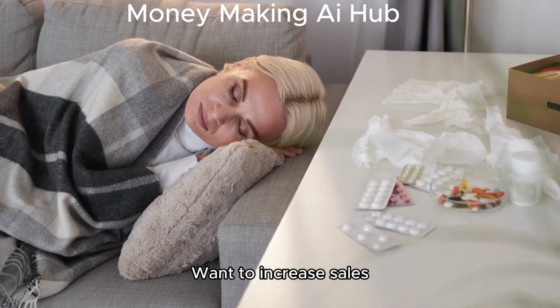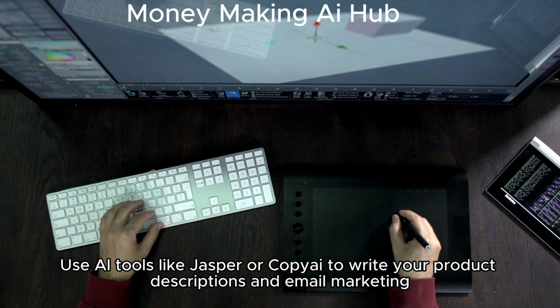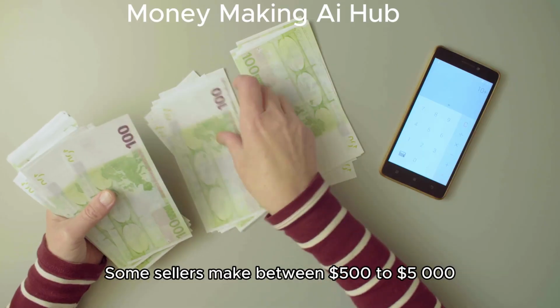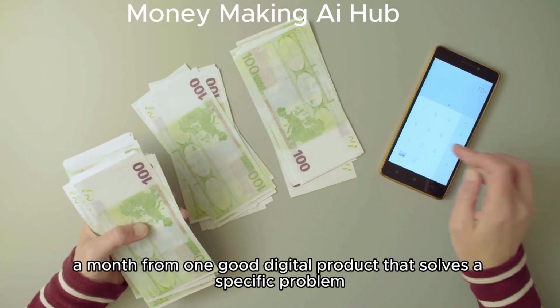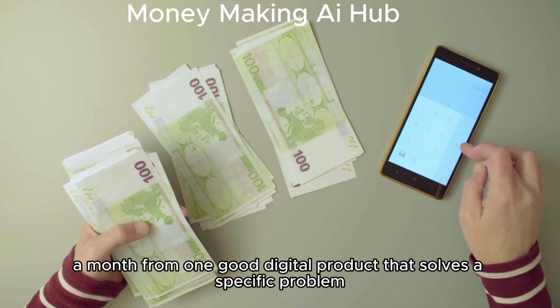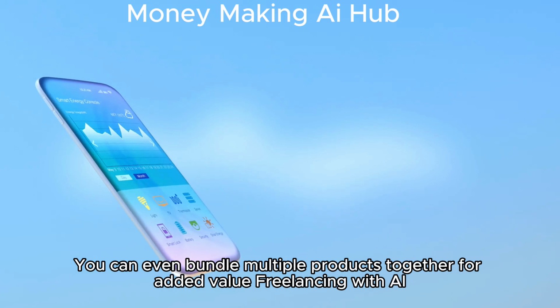Want to increase sales? Use AI tools like Jasper or CopyAI to write your product descriptions and email marketing. Some sellers make between $500 to $5,000 a month from one good digital product that solves a specific problem. You can even bundle multiple products together for added value.